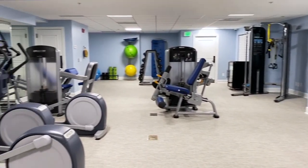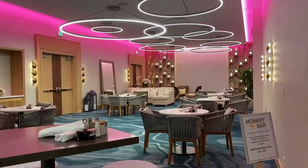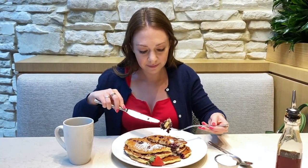Close by to the villa's entry is where you'll find a fully equipped gym. Back out in the lobby is where you'll find the monkey bar, which is of course a natural habitat for some monkey business, or you could just go there for breakfast or an evening cocktail.